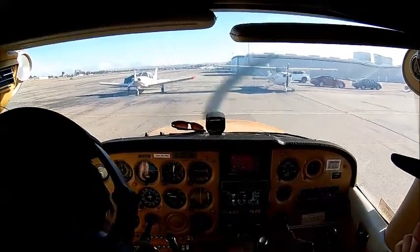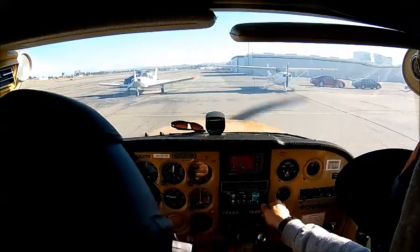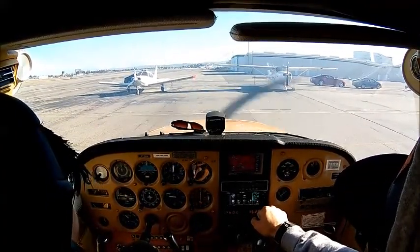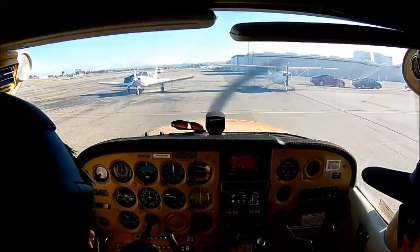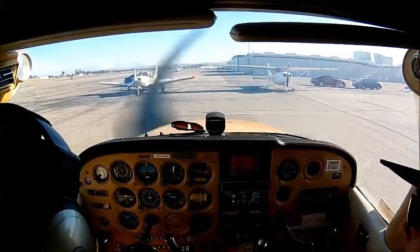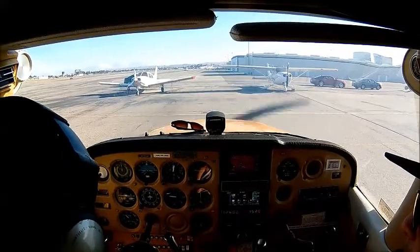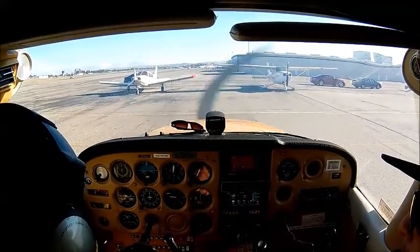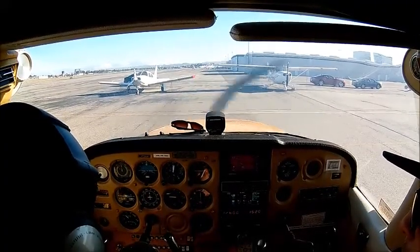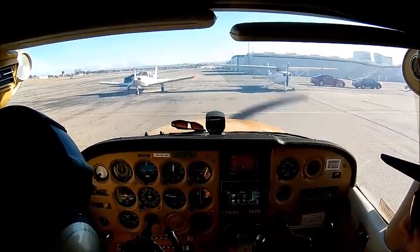Alright, so now we're going to get ATIS. 126.0. Information Oscar 1553 Zulu. Wind 280 at 7. Visibility 10. Few clouds at 4,200. Few clouds at 4,600. Temperature 10. Dew point -2. Altimeter 3020. Visual approach is runway 20 right.